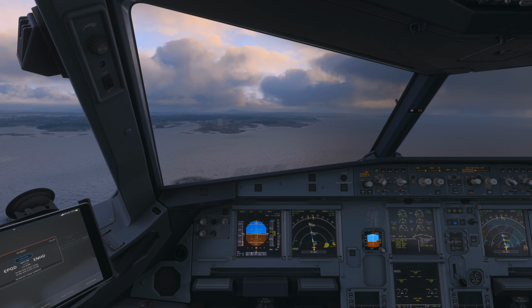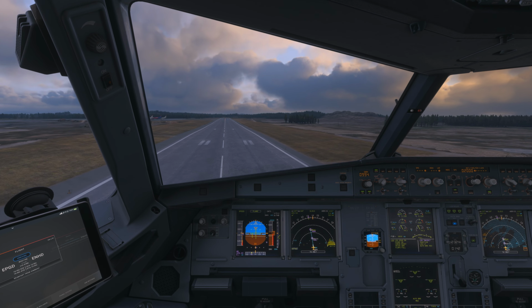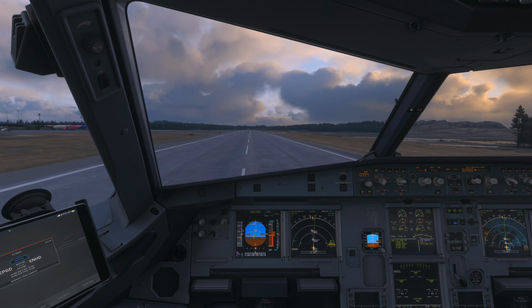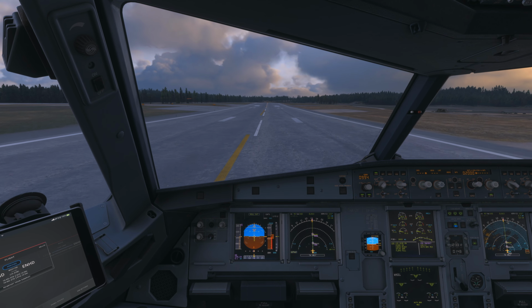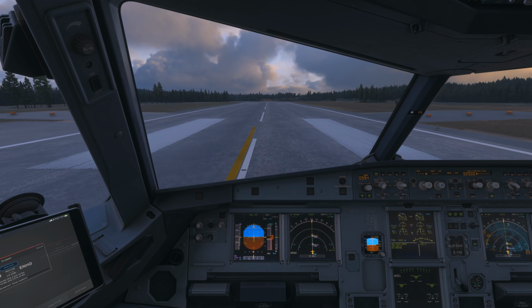PAPIs don't really appear to be working. We're way too high. 100 above. That's okay. Minimum. Landing. 100. Looks like there's quite a slope on this runway. 50, 40, 30, 20, retard. 10, 5. Maximum reverse. There's 60, manual braking, reversers stowed.